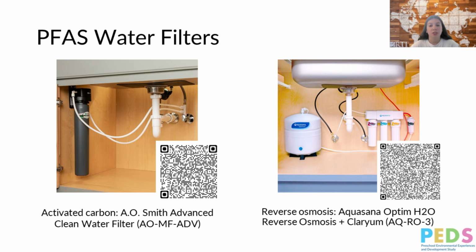These are some examples of filters that you can use. The best choice for you will depend on your particular situation. You can find more information about PFAS filters in your results report.